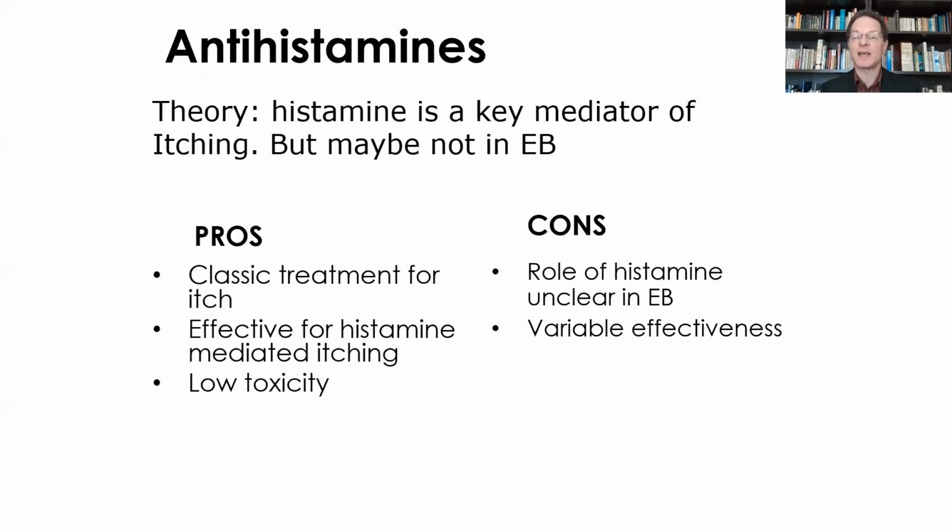Antihistamines are your classic anti-itch medications. These are great when histamine is the reason for the itch, but it's not clear that that's actually the problem with EB-related itch. So therefore, a lot of people use them. Some people find them useful. A lot of people don't find them useful.